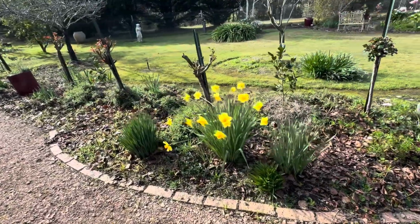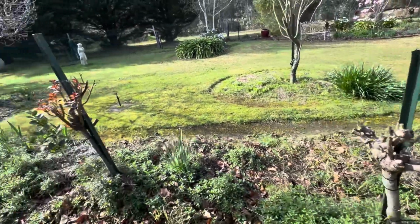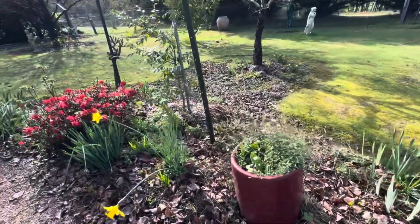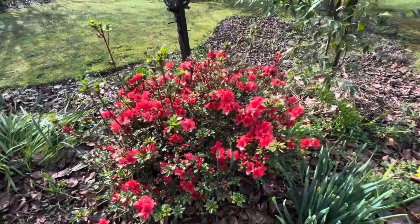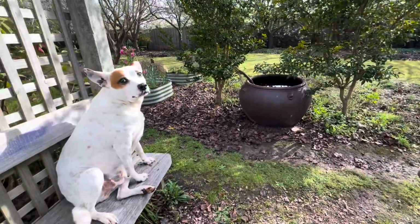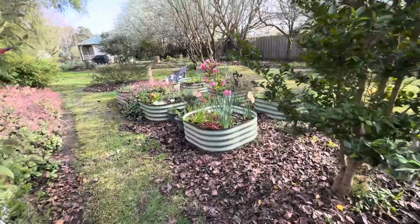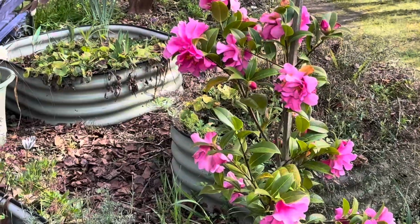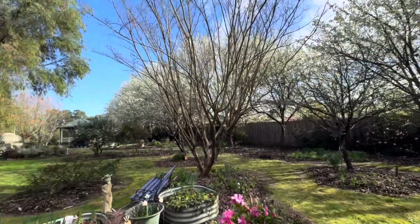It's so lovely to see the roses coming out in bud and new growth. I gave them a really good prune this year. A lot of work, a lot of pruning in the garden for me this year. And that's an azalea, a red one. And here we have Jack again. Another pat. He's a good boy. And Debbie is still flowering really well. And the Manchurian pears just putting on a beautiful show across the fence line.